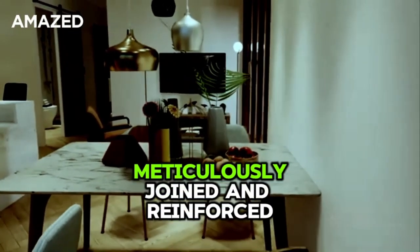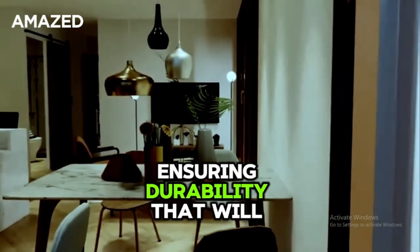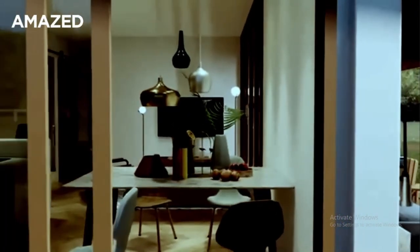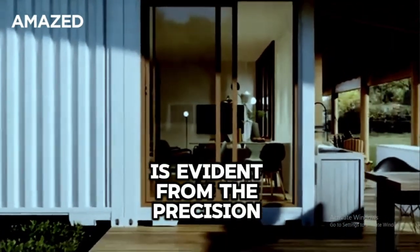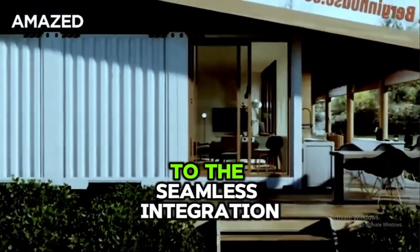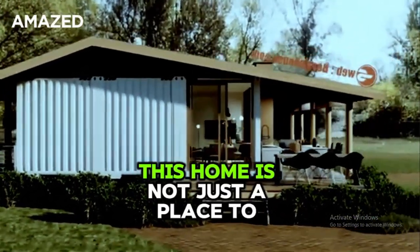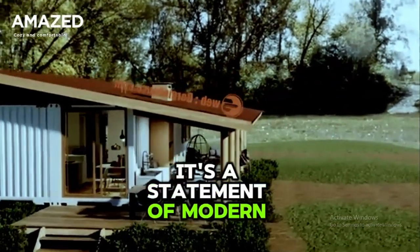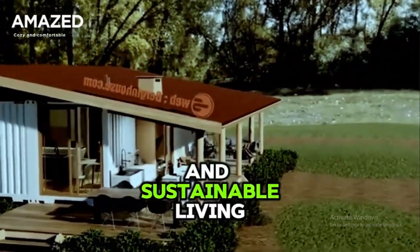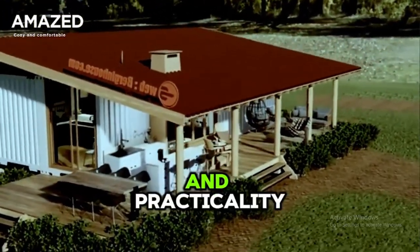The quality of the construction is nothing short of remarkable. Each container is meticulously joined and reinforced, ensuring durability that will last for decades. The attention to detail in the construction process is evident, from the precision of the welds to the seamless integration of the wooden elements. This home is not just a place to live. It's a statement of modern architecture and sustainable living, offering the perfect balance between innovation and practicality.